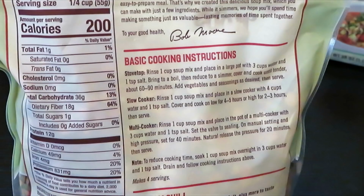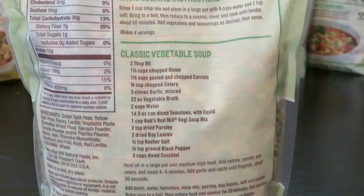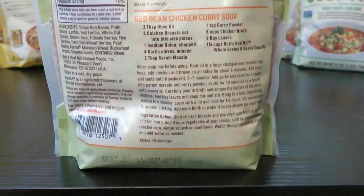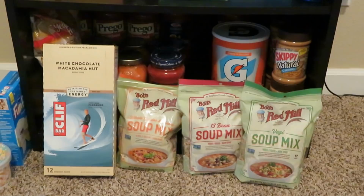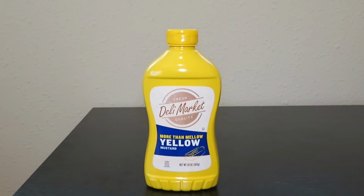You can do it on a stovetop, you can do it in your crock pot, you can even do it in your Instant Pot. And one of the benefits of these, if you look on the back, each soup variety also has another recipe for how to make it a fuller, bigger, special meal. And there's a lot of ways that you can use basic soup mixes, season them, add to them to make them your own. So there's a whole grain and bean soup, a 13 bean soup mix, and a veggie soup mix.